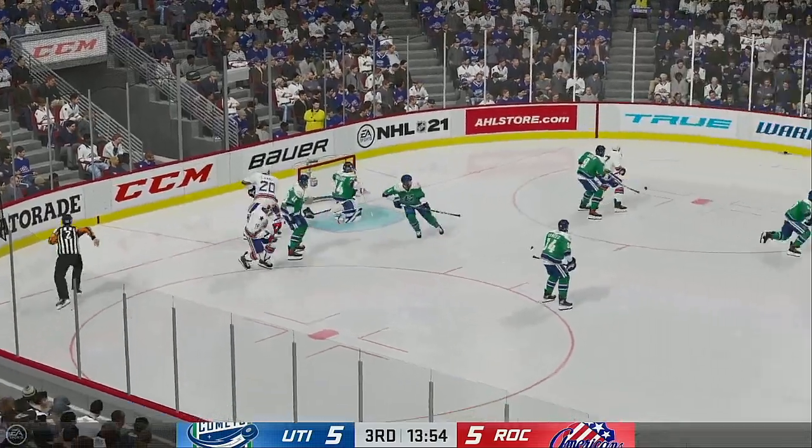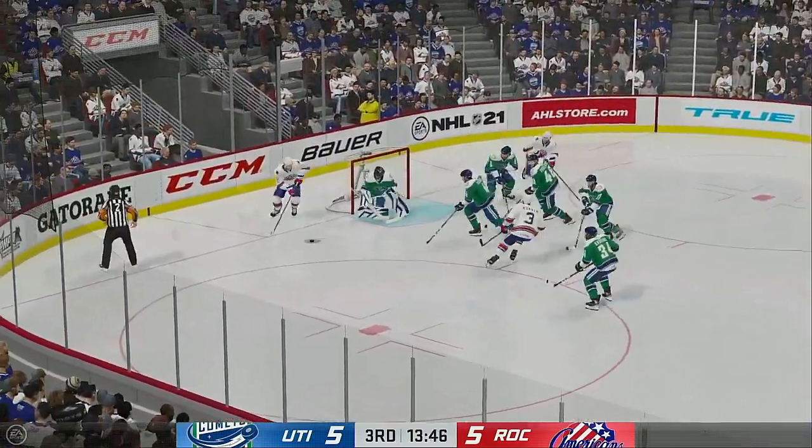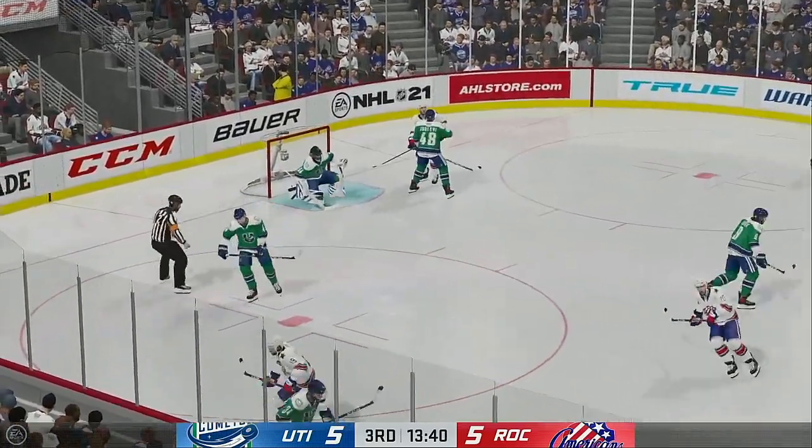Here's a chance right in front. Oh, and it goes just wide. Just wide, way wide. It doesn't matter. It's not on the net. He's got to get that at the goalie. And that one's turned away.